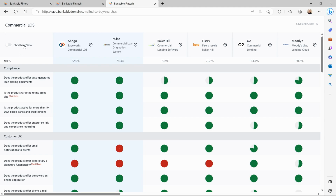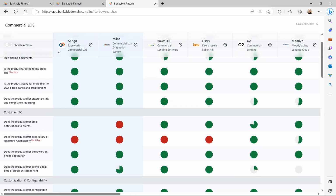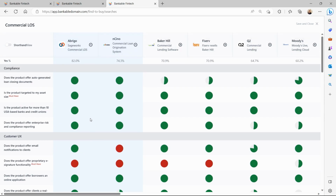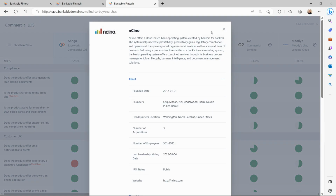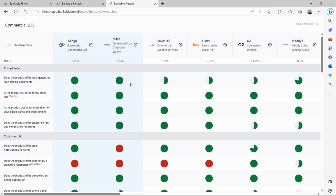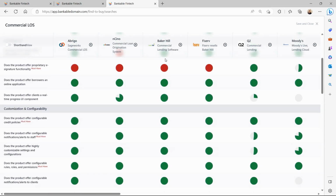I see our search criteria questions that we submitted listed here on the left. All the relevant vendors are at the top. They're constantly refreshed, and they're pulled from Bankable Fintech's master knowledge graph of over 120,000 vendors and fintech partners. Here we see additional information about each option. Well, which one looks more compelling? Harvey balls here show that some of these vendors have data confidence issues, where not all are at 100%. Based upon all this info, I'm going to shortlist Baker Hill, Encino, Abrigo, and that's it. Great, I'll take these to the next stage, which you can all see if you come by our booth.